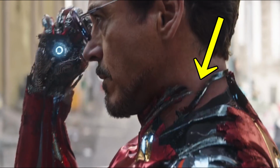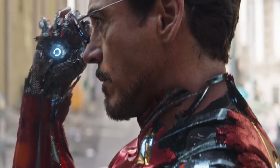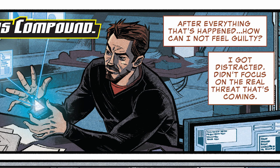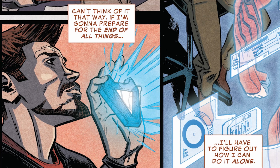In the Super Bowl spot, you could see the new armour forming itself around Tony Stark, and I suspect it's coming from a new arc reactor that Tony's designed. The official Infinity War Prelude comic shows Tony playing around with a new blue reactor in the Avengers compound as he prepares for the end of all things.